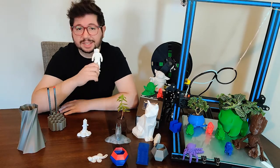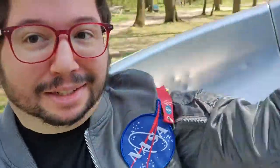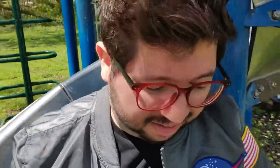Tinkercad gets you right into the action after signing up with many lessons and activities. Tinkercad is free, and it operates in your browser, so you don't need a fancy computer to make 3D models.